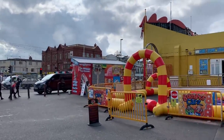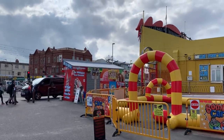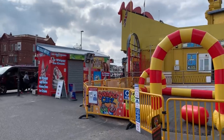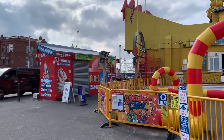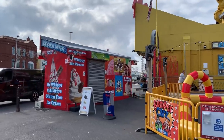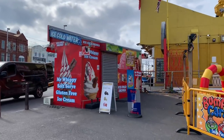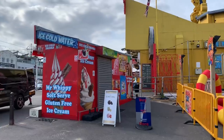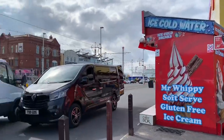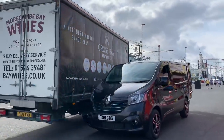Originally, it was called Victoria Pier because, are you ready? You need to follow this. Central Pier was called South Pier. And then when this opened, it was called Victoria Pier. And then eventually they changed the name of this to South Pier in 1930. Did you get that?